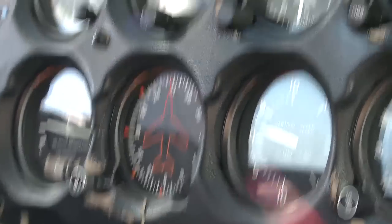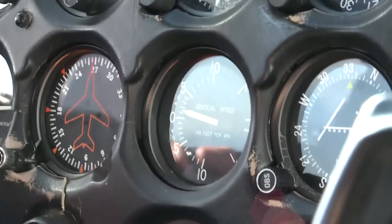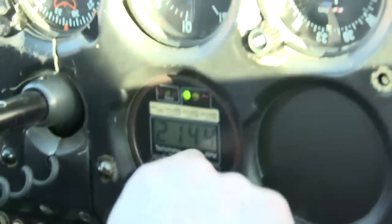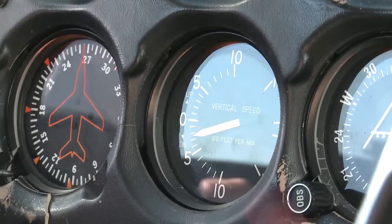We've been assigned a heading of 270, so I'm turning right to 270. And he wants us now below 2,000, so we need to bring the power back and start a descent. So the power's come down to 2,200 RPM. I'm pushing forward with the controls and trimming down a little bit. And we'll start a little bit of a descent back down below 2,000 feet.